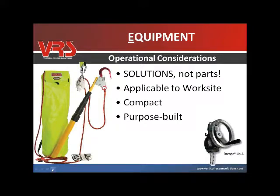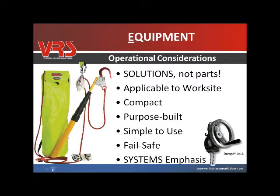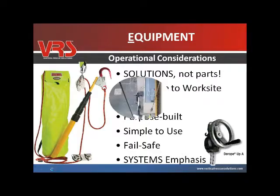Ideally, it should be purpose-built for exactly what you're going to do with it. It should be customized to your application. It should be very simple to use so that the worker can put it into place and utilize it without a lot of extra training or repeated training. And it should be fail-safe in operation so that even if he does make a mistake, people aren't going to plummet to their death. But again, I can't emphasize enough the systems approach to rescue. We need to think about complete solutions, complete rescue systems, not parts and pieces.